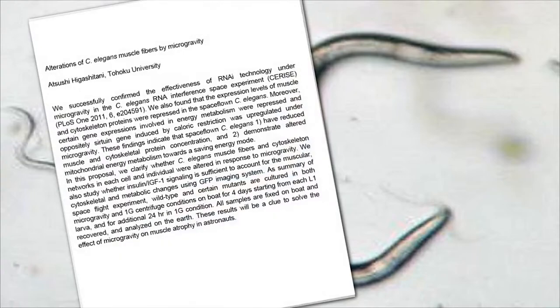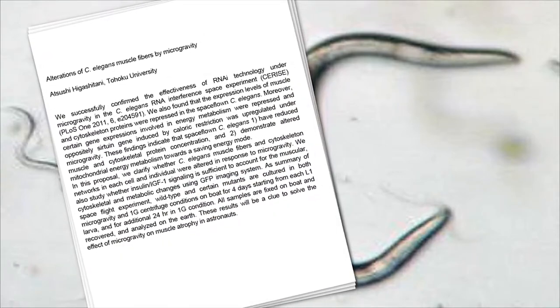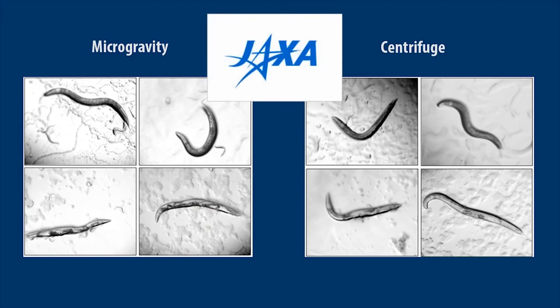In a new investigation entitled Alterations of C. elegans Muscle Fibers by Microgravity, crew members of the International Space Station will grow two batches of worms, one in microgravity and one in a centrifuge, allowing the worms to experience simulated gravity. The Japan Aerospace Exploration Agency, or JAXA, will be spearheading the investigation.